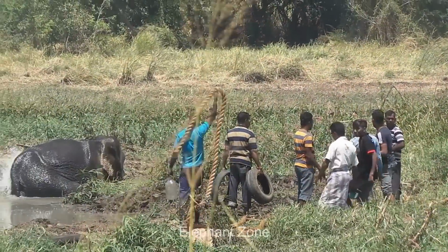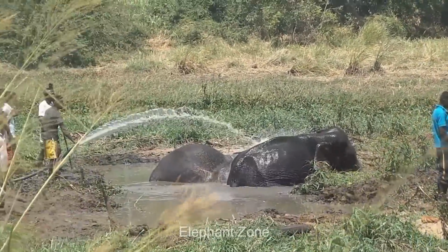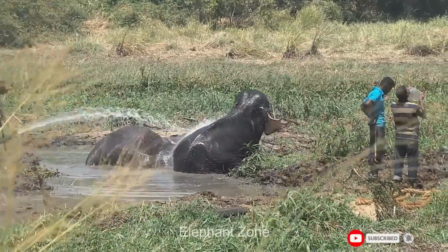But the villagers are watching the scene cluelessly. The elephants have now come up, and they should be able to move out. The baby elephants are of course moving around, but they are reluctant to go away without their mothers.